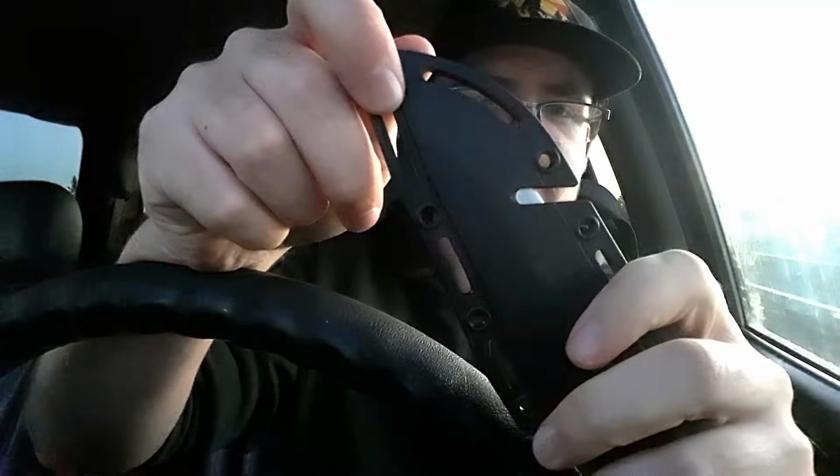A little bit rattly, not the greatest retention. Pretty janky clip there, but I do like that the edge is exposed here so that you can use it as like a seatbelt cutter or something. Actually, I'm not sure I do like that. Maybe I do. I've got mixed feelings about that.